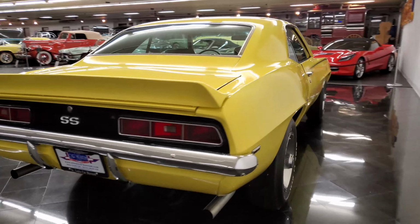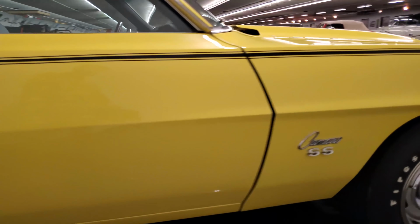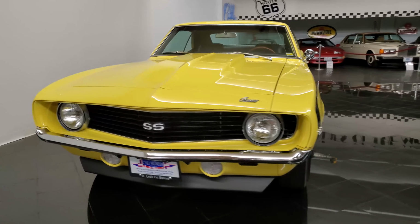I'm Ian, and today we're featuring a 1969 Chevrolet Camaro SS 396. This Camaro is finished in Daytona Yellow over black. It has a 4-speed manual transmission, power 4-wheel disc brakes, and a rebuilt 396 cubic inch V8 engine.